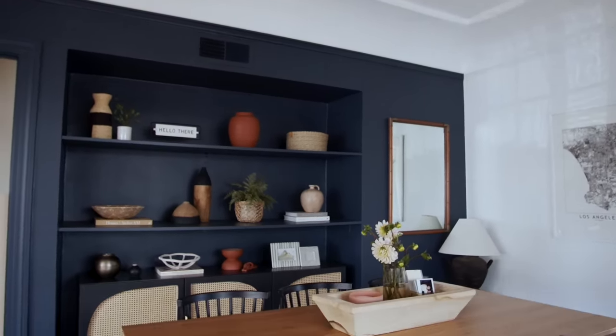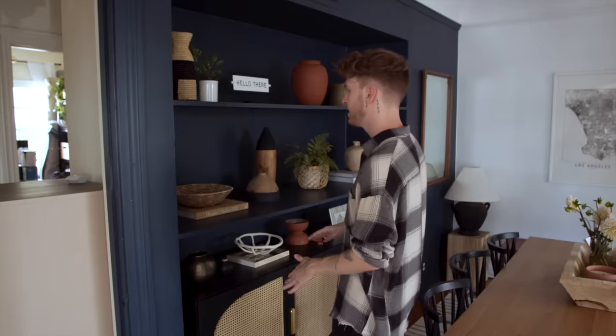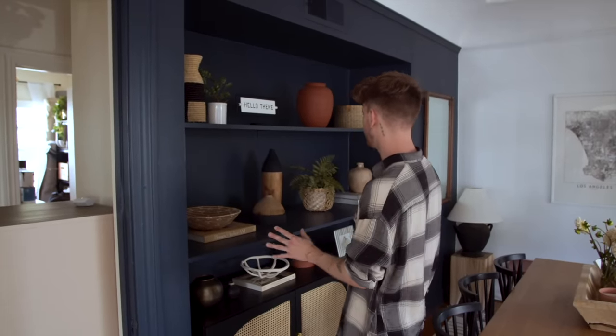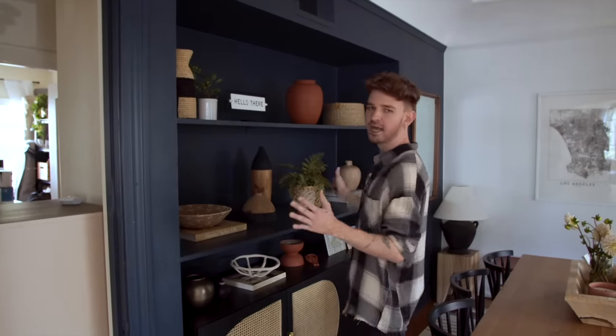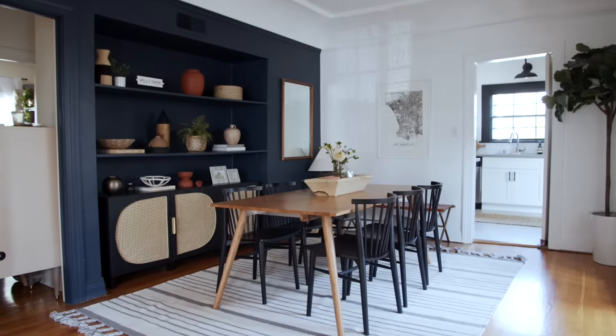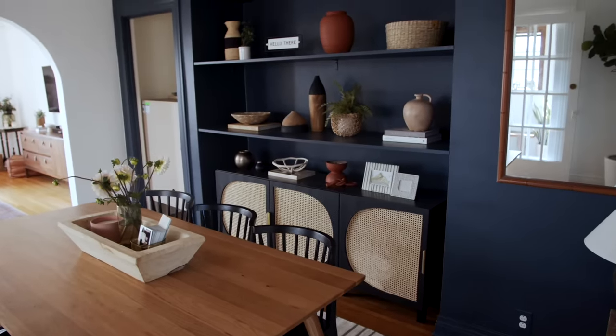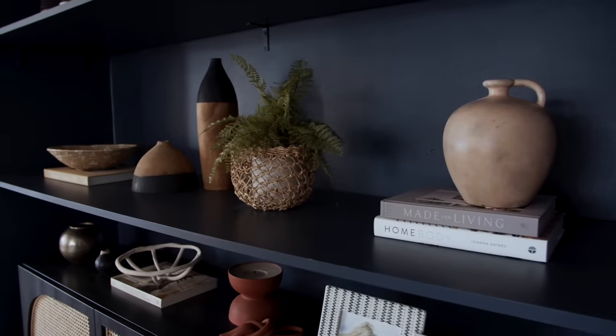This is called Hail Navy by Benjamin Moore. And it's just a really dark navy, which I love. And I think that it really contrasts nicely with a lot of the decor on here. And this just gives me an area that I can style. I like that I have a shelving area where I can restyle this, take photos, get you guys inspired for projects and film projects here as well. So it's just styled with a bunch of stuff that I like.